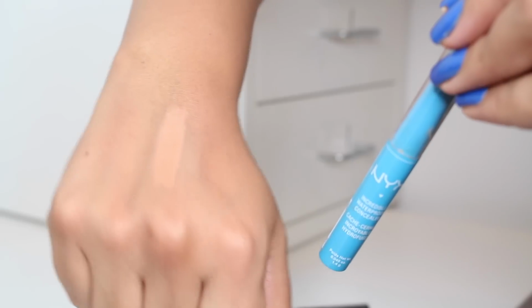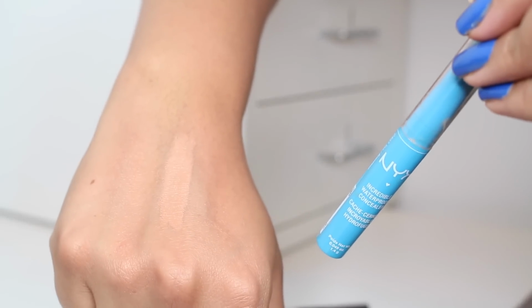This one I'm only going to briefly mention because I just went to look it up and I can't really find much information about it. There are some links to it on Amazon, but if you do see it, I recommend it. It's the NYX Incredible Waterproof Concealer. This comes in a stick format. It is great for spot concealing.